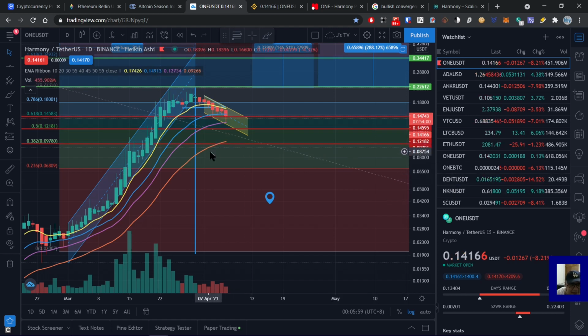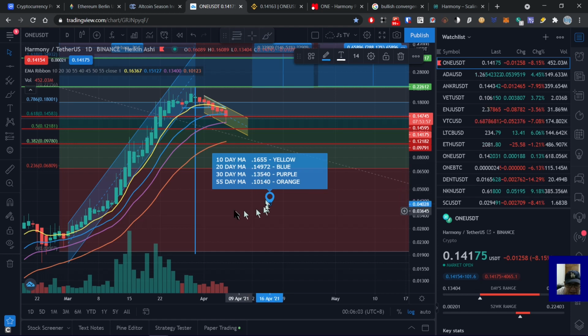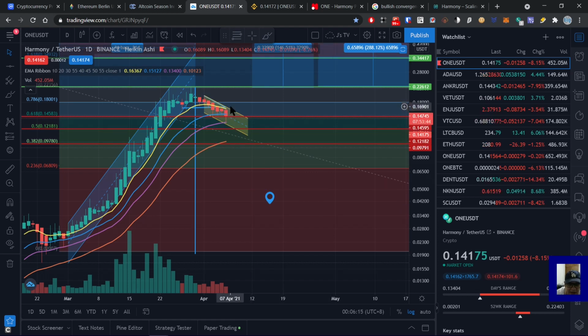And right now, if you look here, you can see the yellow line is the 10-day moving average, and the blue line is the 20-day moving average. Now that's because it's on the daily chart, of course. And we're trading under that right now, and that is very bearish. But just like when we broke down through the channel before the dip started, I really do believe this correction will bear me out, no pun intended. As soon as we break through the upper line of this channel, we're going to see another pretty good pump.